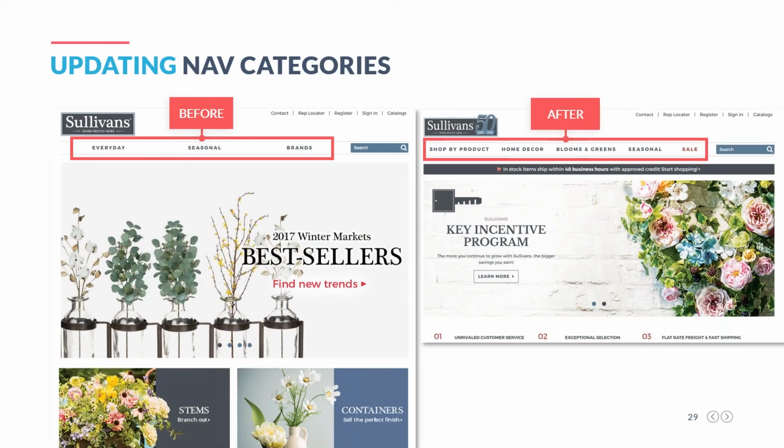Here's an example of an update we did for one of our clients, Sullivan's. Before, they had everything under seasonal and brands. These were kind of high level, and it may be hard for someone to find what they're looking for. So we broke it down into shop by product, home decor, bloom and greens, seasonal, and sale.